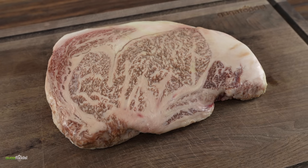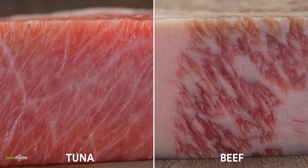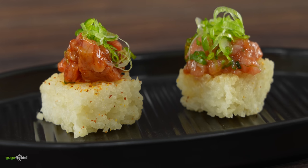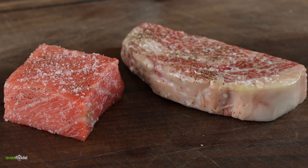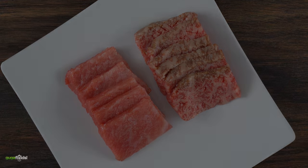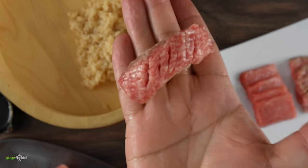I wanna answer one question. Which one is better? And since we're gonna have several different ways to have a true comparison, both meats will be prepared exactly the same way, seasoned the same way, as this will let us know which one is best. So let's begin. The very first preparation is gonna be this, nigiri.